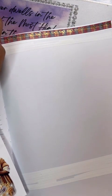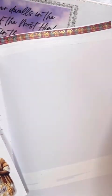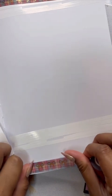So one side of this particular planner is where I'll do my sermon notes. The other side is where I'll do some journaling. So whatever verse the preacher talks about that Sunday, I'll probably write it out in that open space that you'll see at the end here. So yeah, I just wanted to come back and be like, I gotta do this last one.